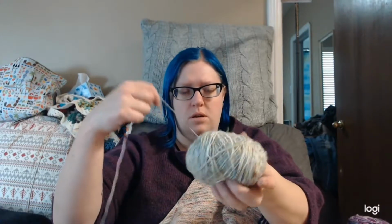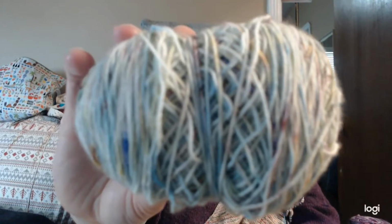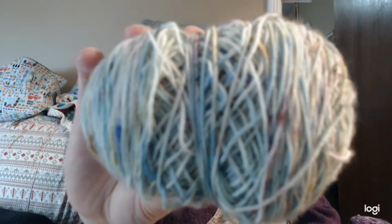Let's see if I can figure out. All right, so this is my section 1. Section 1 uses 2 colorways striped together. I used, this is Lavender Loon. Oh my goodness. Ugh. All right, that's not annoying at all. Okay. This is my color 2. This is Lavender Loon in her Merino Singles in Neptune Sky.